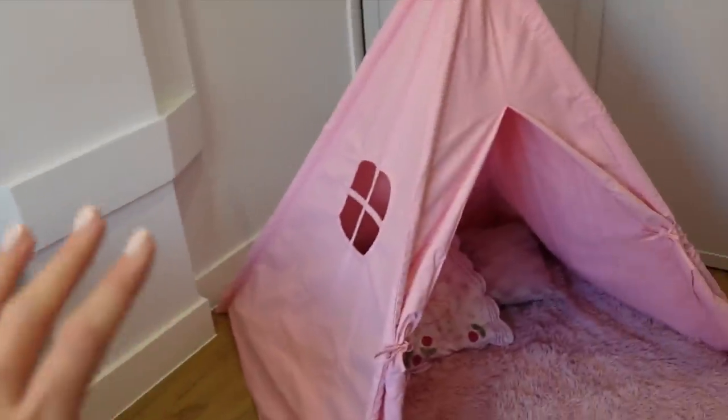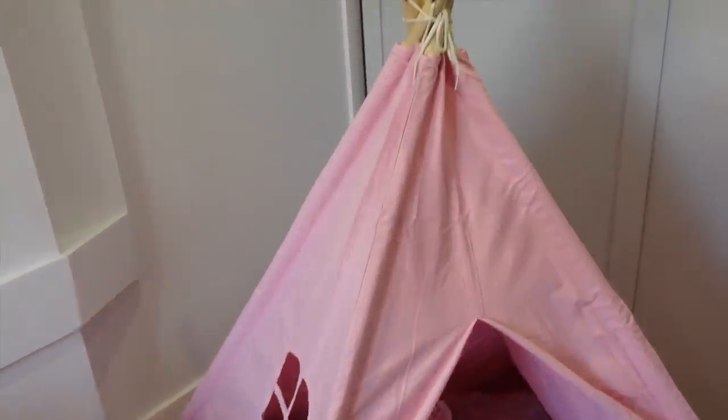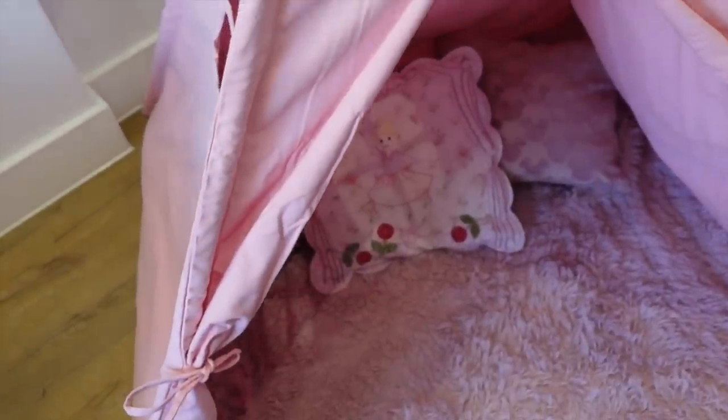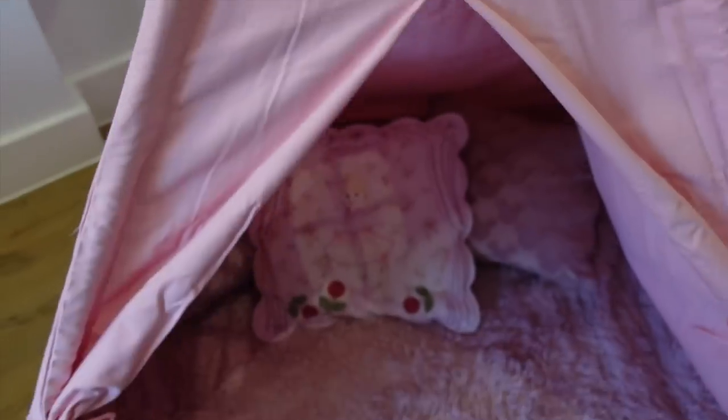Now this teepee, which I'm not sure I've shown you in depth actually since it's been up. The children have played and played with this. I'm really, really pleased with it. It's a really nice, substantial one. It doesn't have a floor with it. I've literally just got one of the IKEA rugs under there and this blanket that I found upstairs.